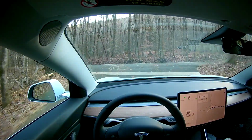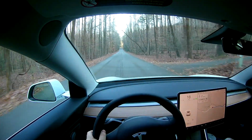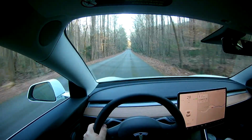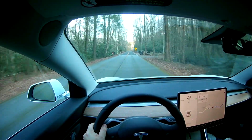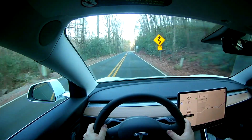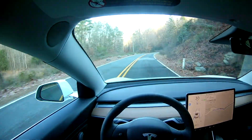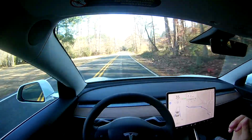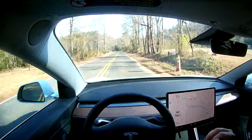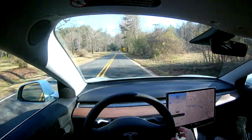From here, we're heading to Greenville, South Carolina again, and we're going to stop at Brewery 85, which is right next to Proterra Buses, an all-electric bus manufacturer in Greenville. We're going to enjoy a beer and watch the sunset, and then we are going to head home.